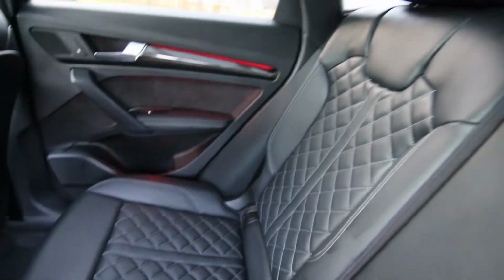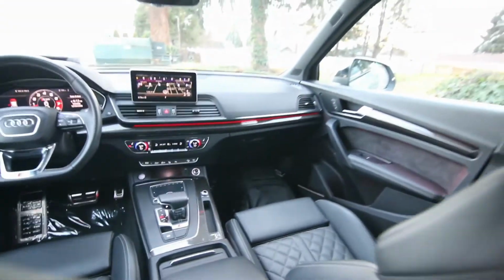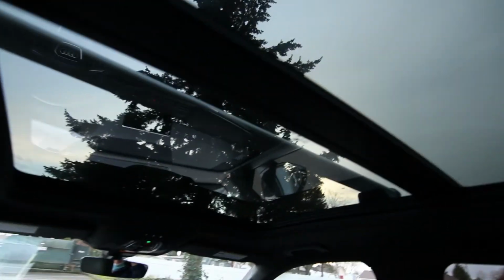Even though this is considered a compact vehicle, interior space is not too bad. In the back, I'm 6'2" and I fit very comfortably here. The rear seats also recline. You have rear climate control. The big panoramic roof allows lots of natural light into the interior, and then you do have a sunshade to dim things down if it gets too bright.